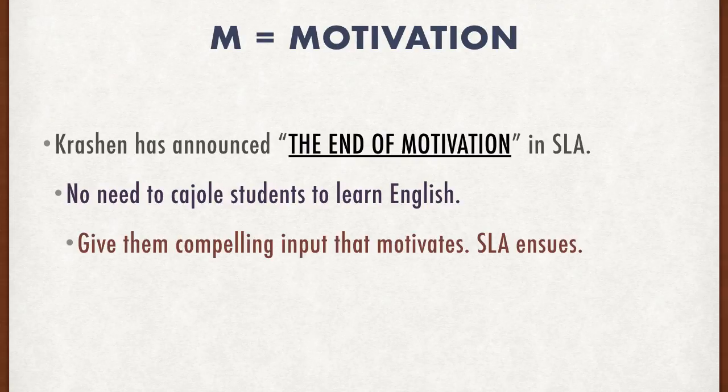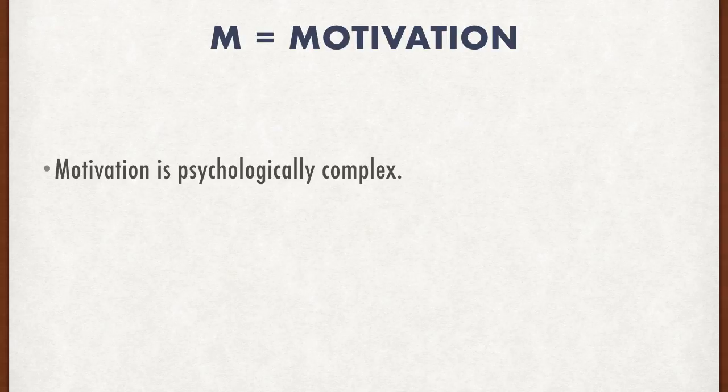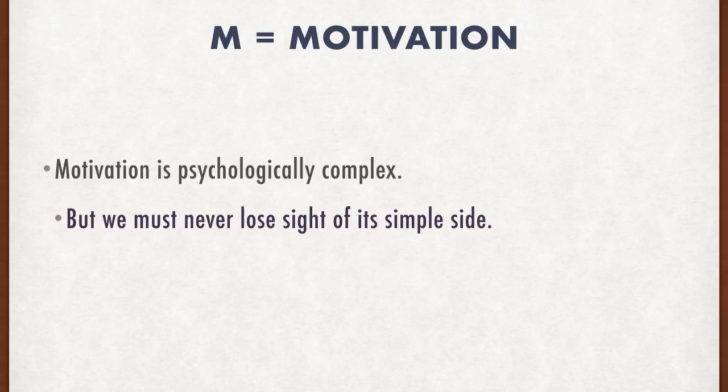If we give them compelling input, compelling stories that just simply motivates them to read and enjoy them, then second language acquisition will just happen. So that's what he means when he says it's the end of motivation. If we can give students compelling, interesting content that naturally motivates them to read, then we don't need to try to motivate them. It happens naturally. M for motivation. Of course, motivation is psychologically complex. If you look at research on motivation, it's complicated. But we must never lose sight of its simple side, and that's this. We love stories. We are motivated to read stories. So the love of stories is the key point of this section on motivation.